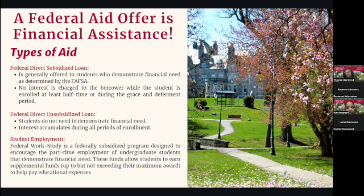It is a federally subsidized program designed to encourage part-time employment of undergraduate students who demonstrate financial need. So this is another program for students who demonstrate need as determined by the completion of the FAFSA. These funds allow students to earn supplemental income that you could put towards your educational expenses or however you see fit. It's important to note that federal work study does not go directly towards paying any kind of bill owed for your education. It is a regular part-time job that a student can have, and what you do with your pay is completely up to the student.